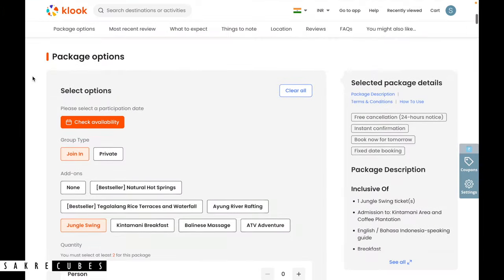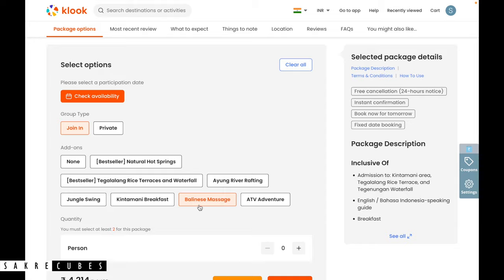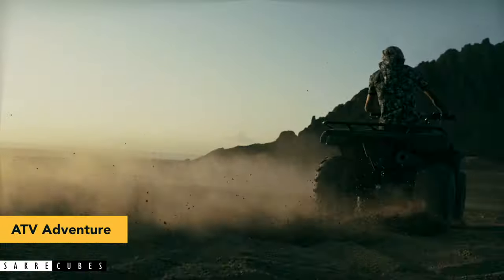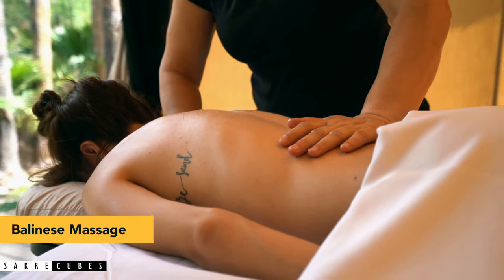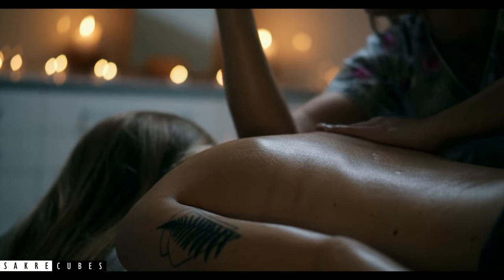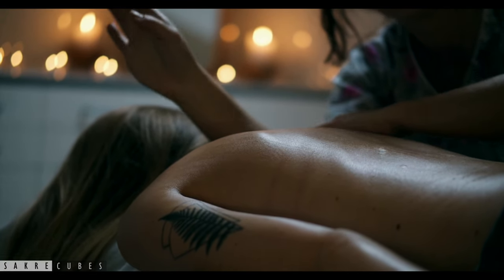When you're booking Mount Batur Trek, there are many add-ons you can choose from. You can choose to visit natural hot springs, river rafting, ATV adventure, and Balinese massage. It is best to go either for Balinese massage or hot spring, as it will help you recover from all the tiredness of the trek.